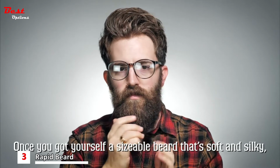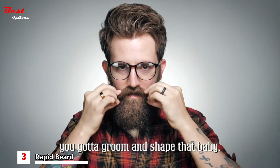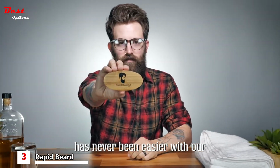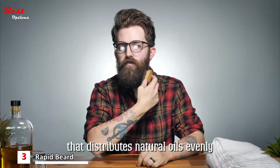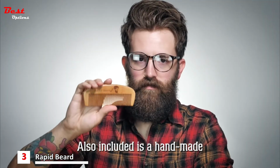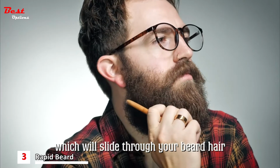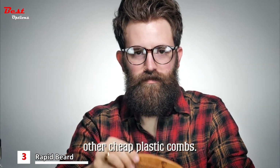Once you got yourself a sizable beard that's soft and silky, you gotta groom and shape that baby. Luckily, keeping your beard looking good has never been easier with our 100% boar bristle brush that distributes natural oils evenly and keeps your beard damage-free in the long run. Also included is a handmade natural wooden comb, which will slide through your beard hair without snagging and pulling them like other cheap plastic combs.